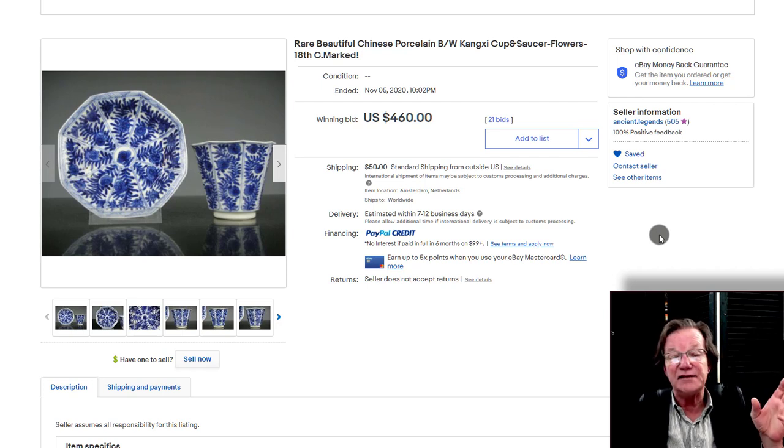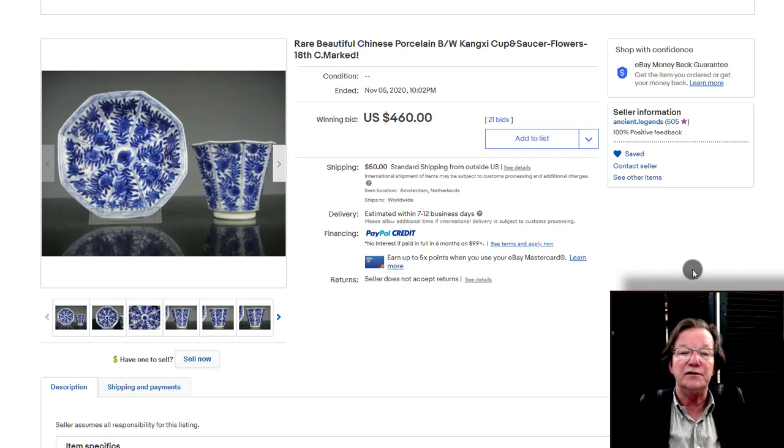This was Ancient Legends who had this. He's a seller over in the Netherlands who gets things all the time. As you know, the Netherlands is just loaded with Kangxi blue and white pieces. It's Mecca. And this is a nice example.